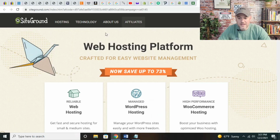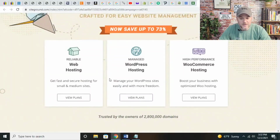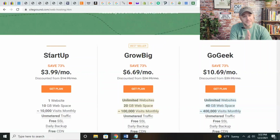All right, next up, SiteGround. SiteGround.com is actually one as well that I had heard about 4 or 5 months ago. Their pricing is very comparable as well. You can view some of the different plans that they have based upon whether you're on WooCommerce or WordPress as well. And their startup, again, as I mentioned in the introduction, keeps you around that $4 to $7 price point. You don't want to go much more than that.